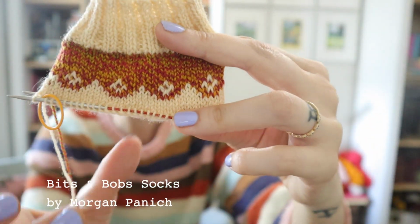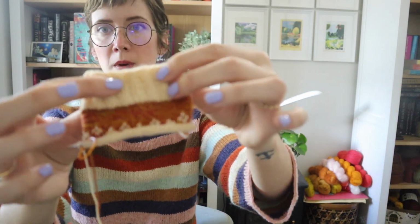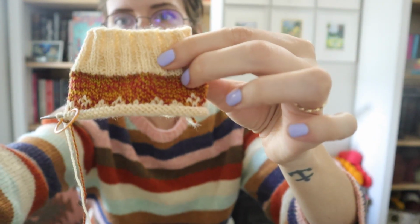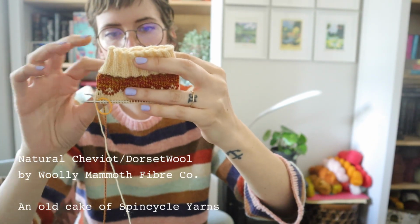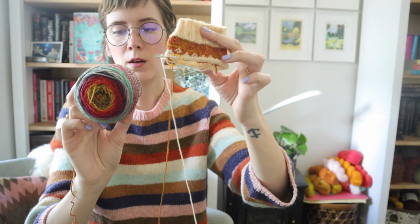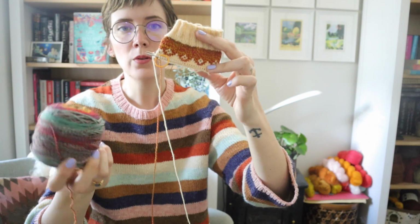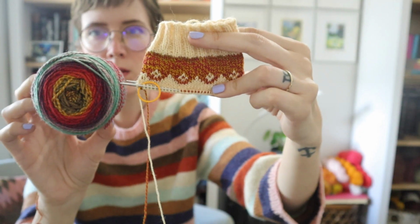So I am knitting the Bits and Bobs socks that she has designed. And I'm knitting mine with a natural, I believe it's Cheviot and Dorset wool, the main creamy color here. It's from Emma from the Woolly Mammoth Fiber Company. She's an Irish natural dyer. I've talked about her before. And I had this caked up skein of Spin Cycle that I didn't know what to do with, so I pulled it and I'm just knitting with it. So my socks will be different, but they'll go together because it's all from the same thing.